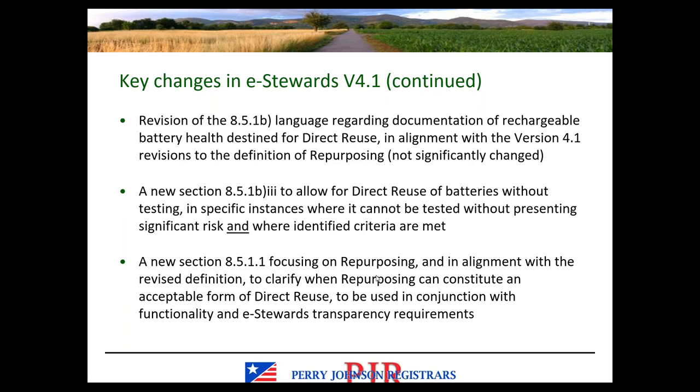Section 8.5.1b reflects revised language in terms of the required documentation when we're talking about battery health, rechargeable battery health destined for reuse. So this change was made to align with another revision in version 4.1, a revision to the definition of repurposing. Although it's not significantly changed, sometimes changes have a ripple effect, so they revised the definition of repurposing as well as the requirement in 8.5.1b, so they continue to be in agreement with one another.